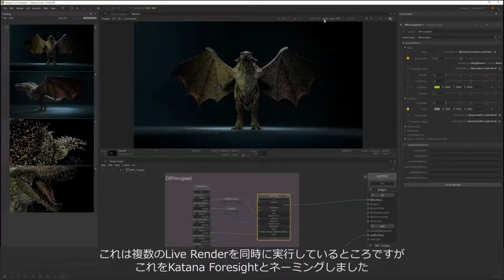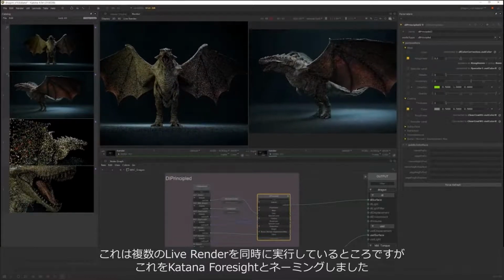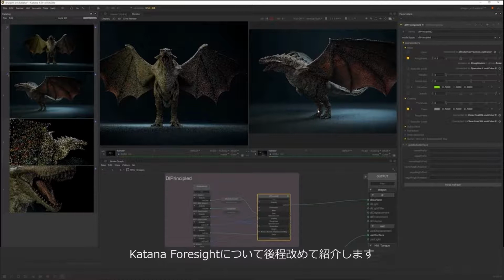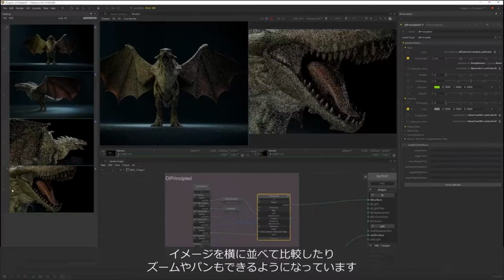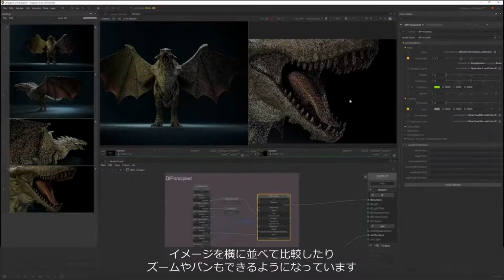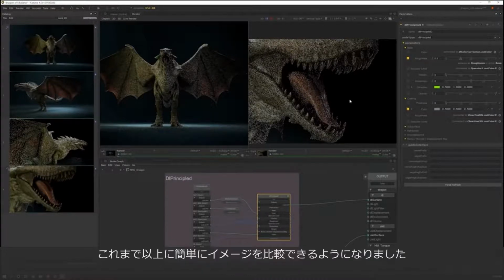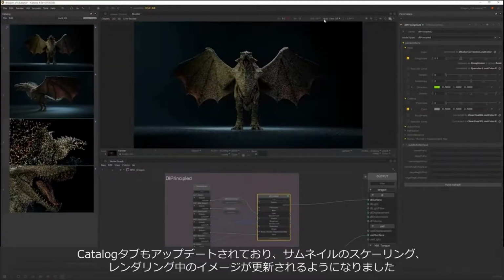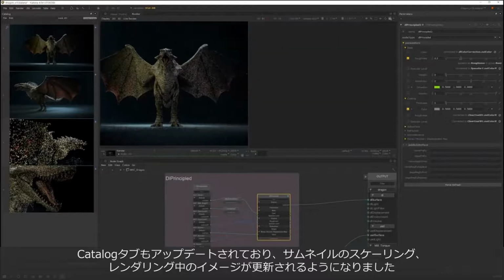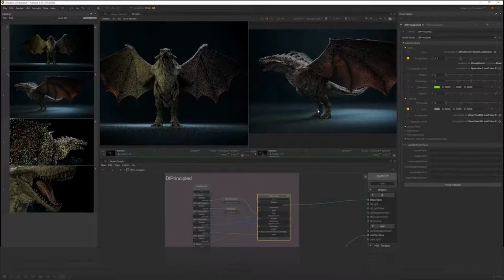Here we have multiple live renders running at the same time, and this is part of Katana Foresight. I'll go into a little bit more detail about that later on. We've made updates to our comparison tools in the monitor tab, so you can now have a couple of images side by side with independent zooming and panning, and this is all about making it a lot easier to compare renders together. We've also made some changes with our catalog tab, so you can now resize the thumbnails interactively and they will update as the image is rendering.